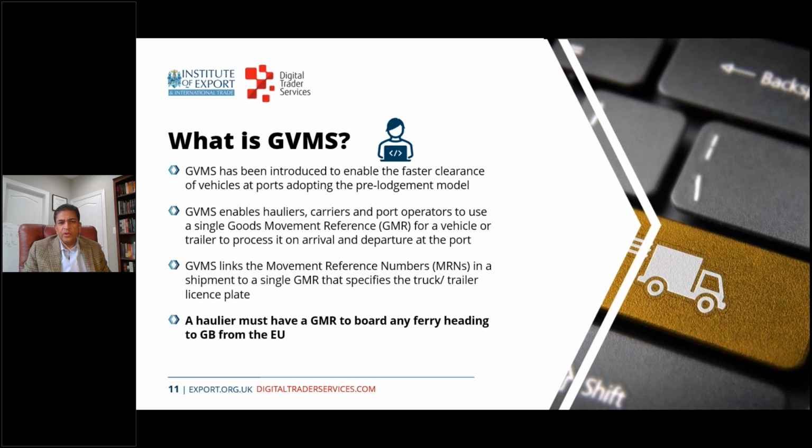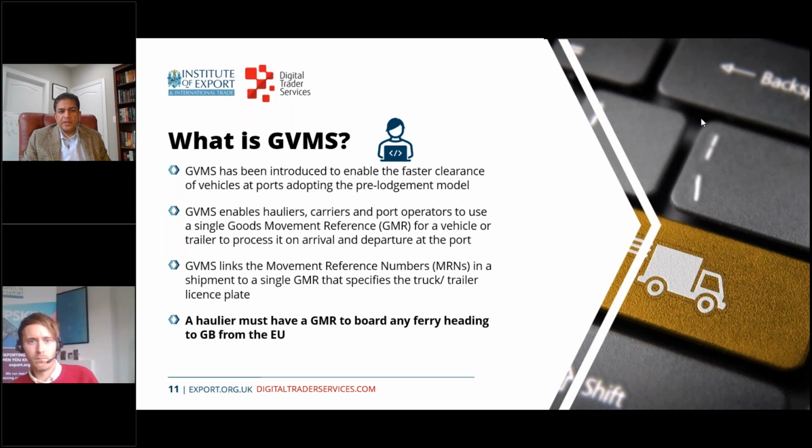And GVMS enables hauliers, carriers, and port operators to use that single GMR, that goods movement reference number, for a vehicle that can be processed on arrival. If you do your GVMS entry and you've done your pre-lodged declaration and you get your MRNs, they give you a GMR. It is the GMR that allows you to proceed through the port, and it links all the MRNs on a container in a shipment to a single GMR that is connected to the truck or trailer license plate.